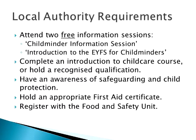Each local authority has different requirements that prospective childminders need to fulfil before they are able to commence childminding. In the following slides we will cover the specific requirements for becoming a childminder in York, including that they need to attend 2 free information sessions, complete an Introduction to Childcare course, have an awareness of safeguarding and child protection, hold an appropriate first aid certificate, and register with the Food and Safety Unit.